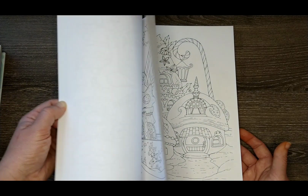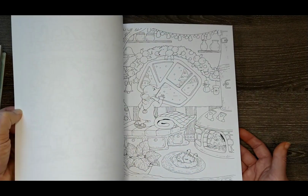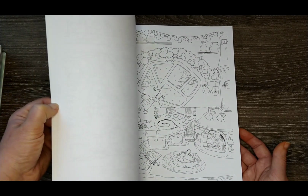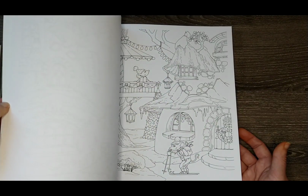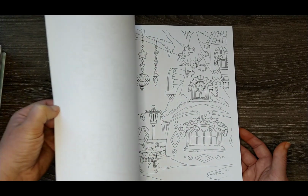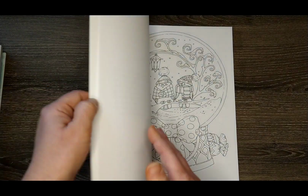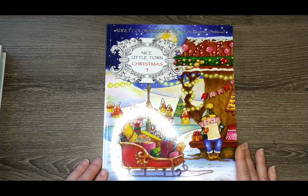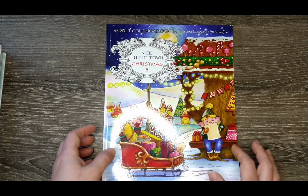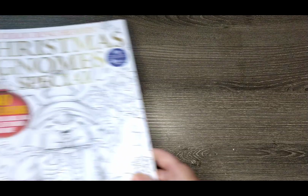She's got a few snow globes in this one. That's really cute. I need to sit down myself and have a good flip through of some of these because I've just done a quick flip myself, and there's another snow globe. How fun. All right. So that is The Nice Little Town Christmas 3 by Tatiana Bogema Stolova. Oh my goodness. Having trouble talking today.